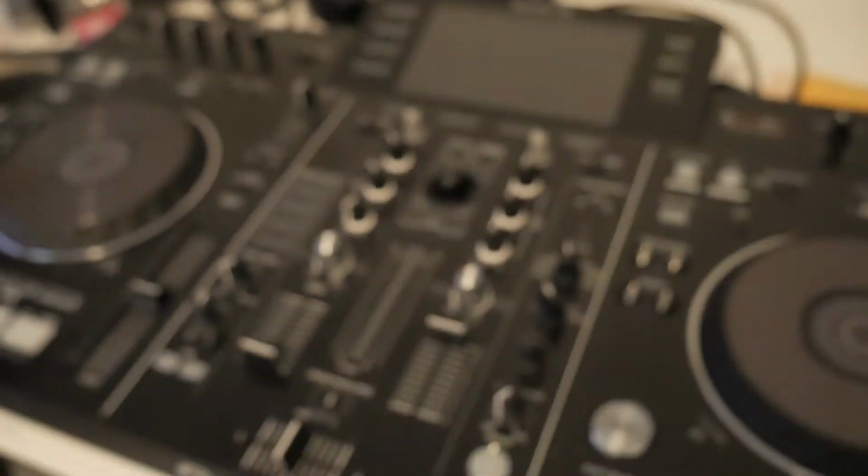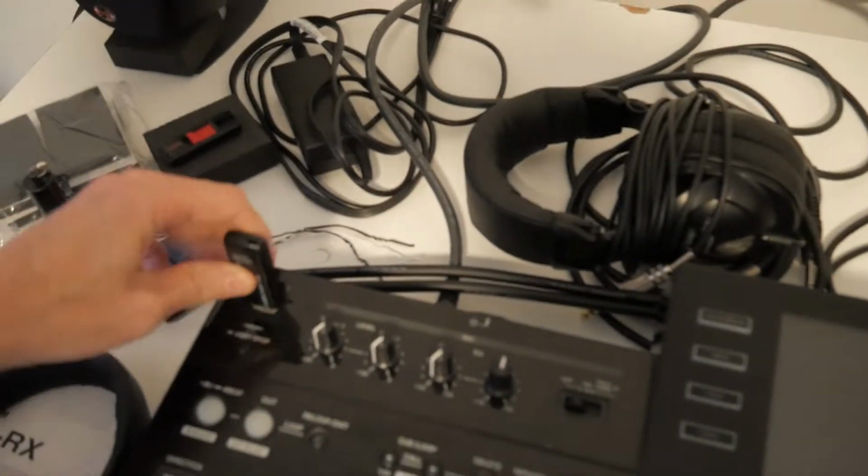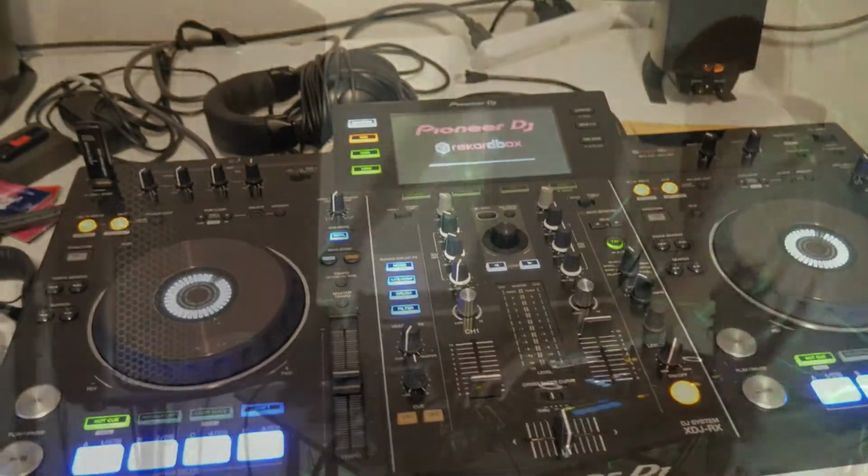Alright, then we take our USB to the other room, where I have my XDJ-RX set up. This guy here. Alright, and we're just going to power everything on. And then get the vibe set up right.